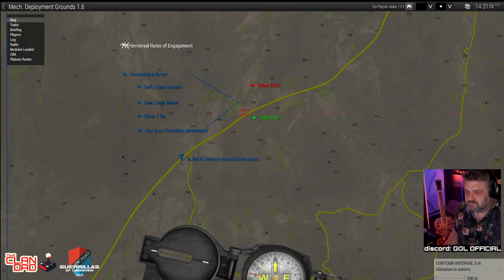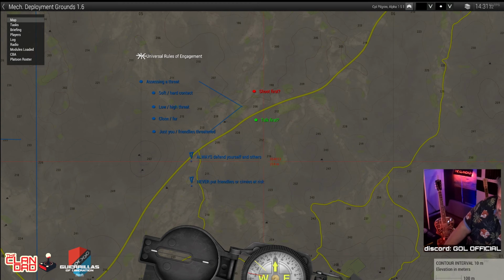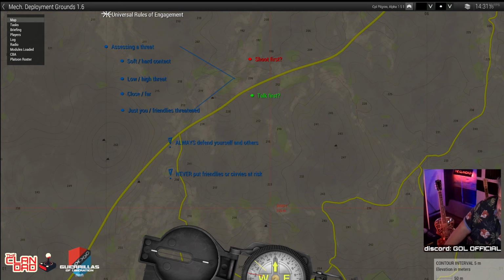No doubt about it. Because the first point I want you to take away from universal ROE is you are always authorized to defend yourself and others. Meaning, when you are being shot at, of course you can shoot back. If a friendly is being shot at, of course you can shoot back. But at the same time, the thing to keep in mind with all this is to not put anyone at risk. And this goes for the civilians as well, right? So if you have that tank, but a civilian sitting next to it, it's probably not the best idea to send a missile at it. Think of something else. Make it move. Get creative. So, do not endanger anyone, but protect them instead. That's universal ROE.